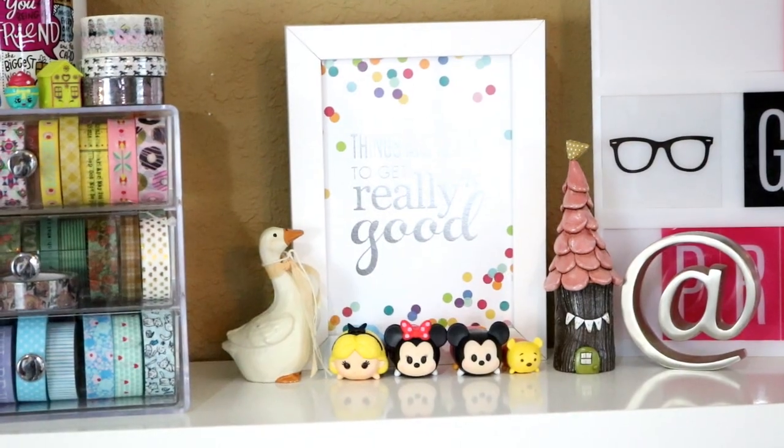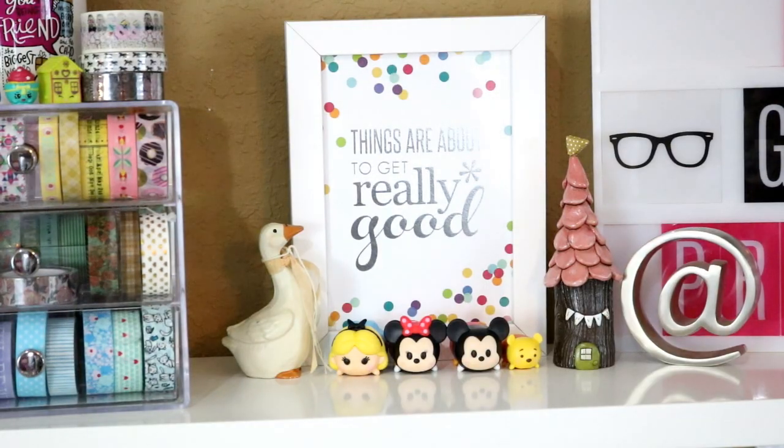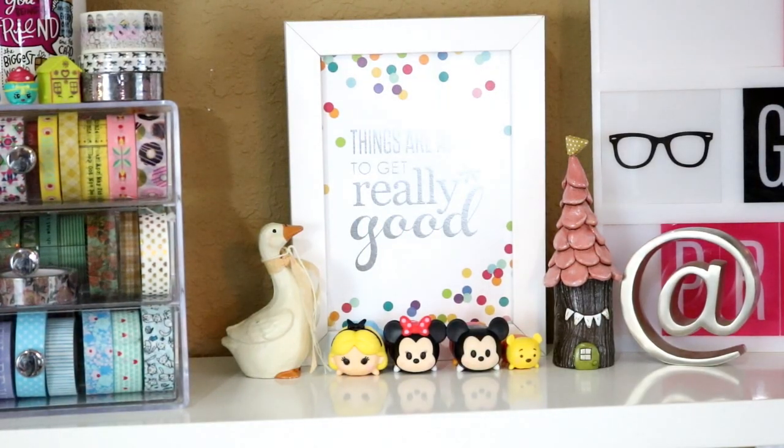Okay, now to the left is a goose, and the goose is probably, I can't even tell you how old that little goose is. But my grandmother, before she passed away, my grandmother passed away in 1992 from ovarian cancer, collected geese. So that is one of hers that I actually still have. So that's why he's sitting in here, because he's pretty special.